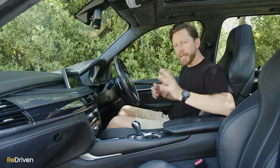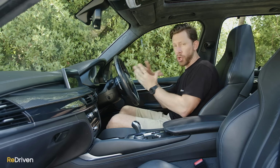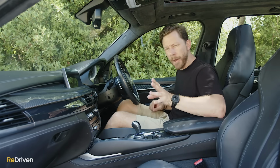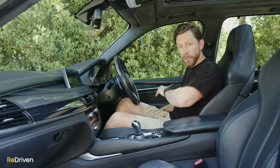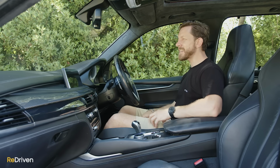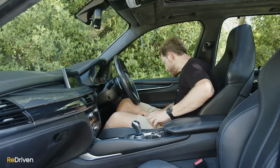Okay, inside, there are heaps of reports that the steering, basically the column area, can make some pretty horrendous creaking and grinding noises. Next up, apparently the leather on the bolster on the entry point of the driver's seat can wear and crack really easily. In saying that, we question maybe the technique of those getting in and out of the car, but this one seems fine.